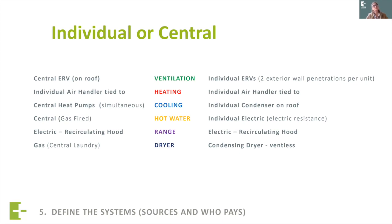Also, if it's central, there's just a completely different routing strategy, ductwork running up and down corridors that can be really challenging to coordinate and think about how it's coming in and out of units, penetrating rated assemblies. And then, of course, there's the dryers and the range.